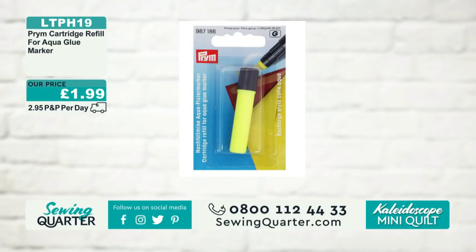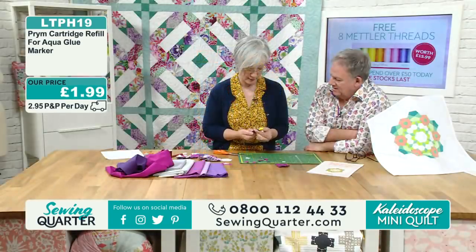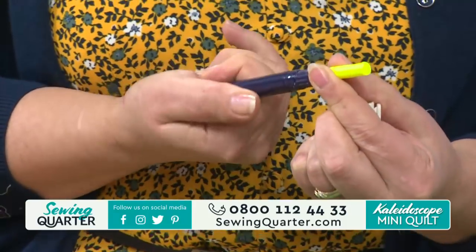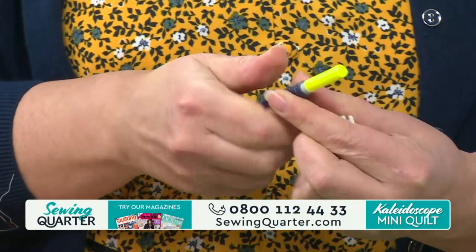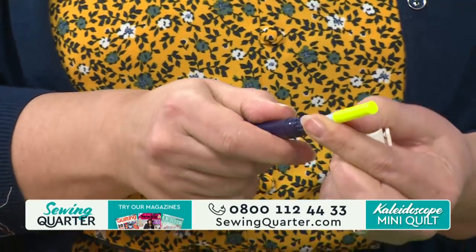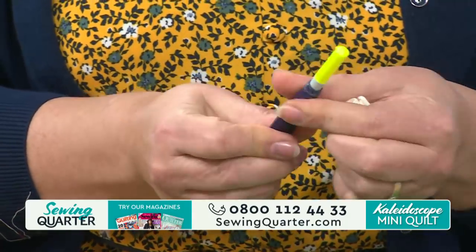They're really easy to refill. Oh, are they? Yeah, when you come to the end of your glue, this has got a new one in. You've got a brand new one here. And it just comes off there. Oh, does it? Pops off. That's it, like that. There you go. So it literally just pops on. Now that's curved, that one.